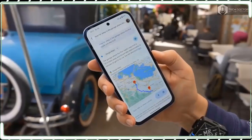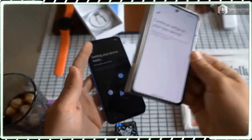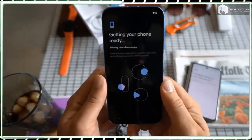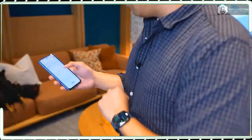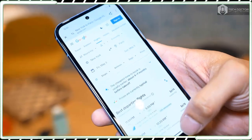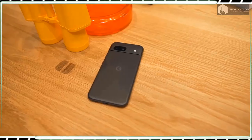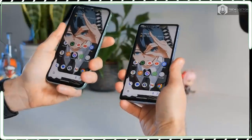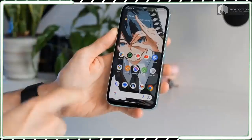Google's sustainability pledge continues with the Pixel 8a's construction because it uses more recycled aluminum, glass, and plastic while still offering an IP67 rating for water and dust resistance. This is all fantastic stuff, especially when the Pixel 8a feels incredibly well built. If my Pixel 8 Pro long-term review is any indication, I suspect the Pixel 8a will hold up just as well.